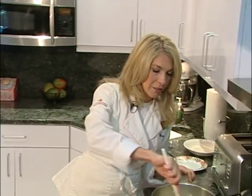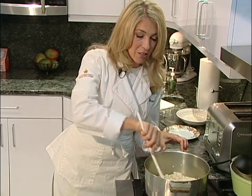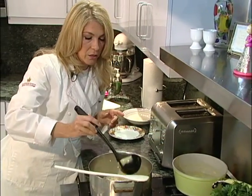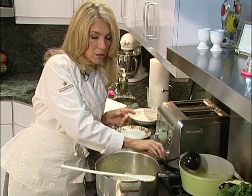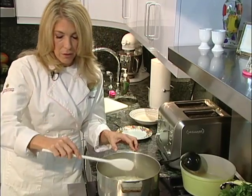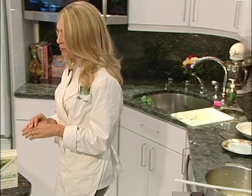Got to go back here. That already, look at that. Do you see how easy that just sucked up all that goodness? Let's add a few more. There you go. And we'll stir. And then you want to put it on between simmer and medium, somewhere between low and medium. As long as it's bubbling and cooking, we're okay.